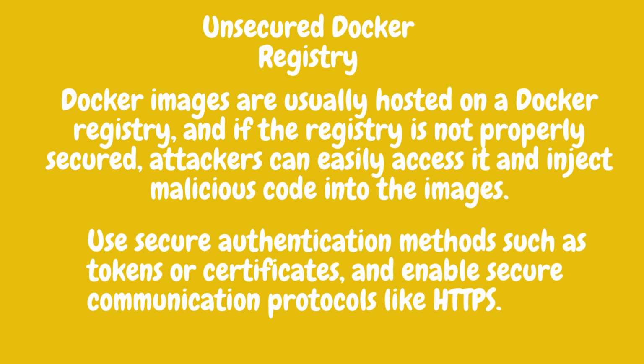Docker images are usually hosted on a Docker registry. If the registry is not properly secured, attackers can easily access it and inject malicious code into the images. So use authentication methods such as tokens and certificates, and enable secure communication protocols like HTTPS.